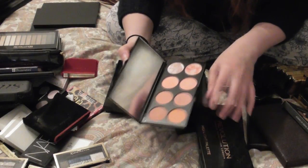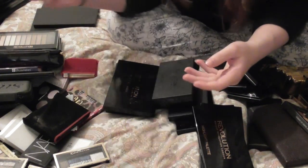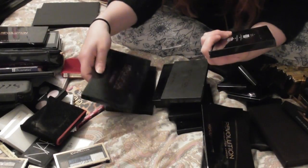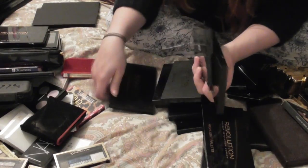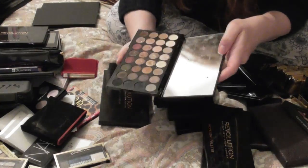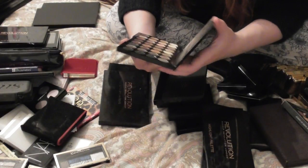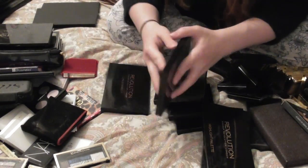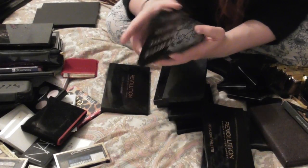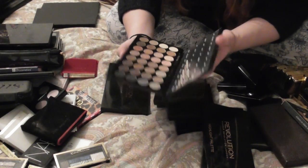I have this blush palette, which I haven't used, so it can go. I have the Ultra Shadows. I have Flawless, Beyond Flawless, and Flawless Matte. So this is the Flawless palette, which I've used a good deal. Like a lot. That needs to be heated up. We have the Beyond Flawless, which doesn't even look touched. Like, I think I've swatched a couple of the shades, and that's about it.